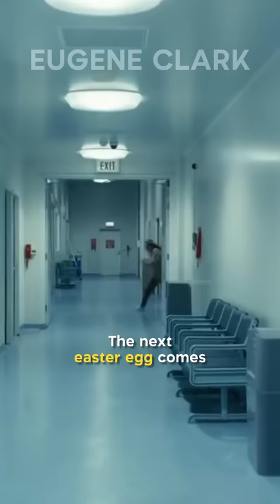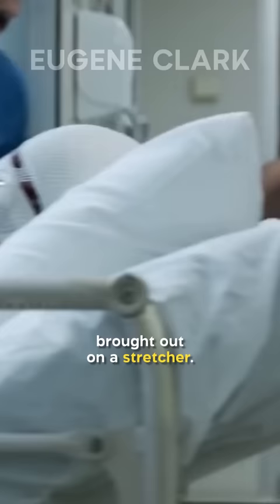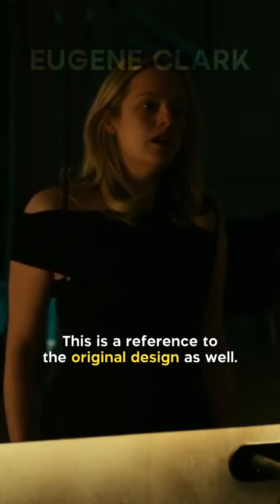The next Easter egg comes when Cecilia is in the hospital, and she sees a patient that's brought out on a stretcher. The patient has his whole head bandaged, but his eyes remain unbandaged and stare at her. This is a reference to the original design as well.